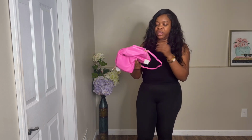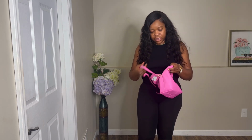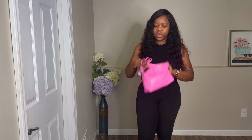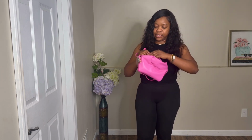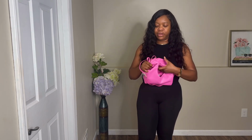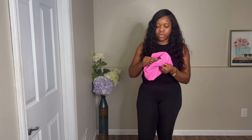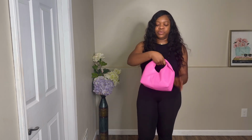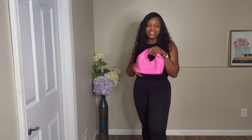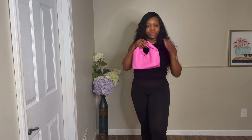As you can see, it still has the Target tag on it, and then this is the $5 tag on it. This one is a good size. You can still get your keys, your wallet, and your phone in here. It does have a zipper on the inside that you can put your card in, or maybe a lip gloss. And it has a little snap that you can close here. This is so cute. I do not have a pink purse either. These are new for me because I don't wear purses like these, but I thought this was really cute. So yeah, let's move on.